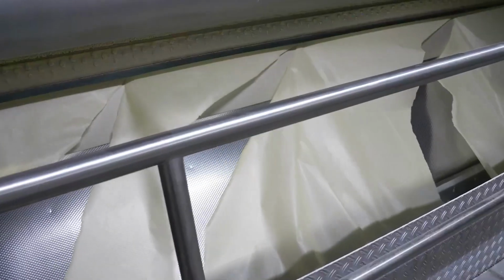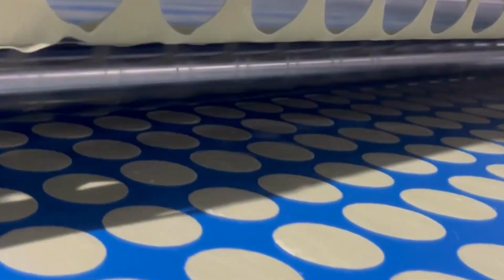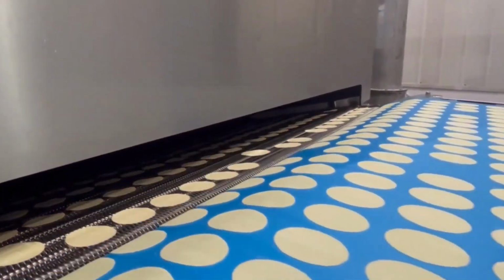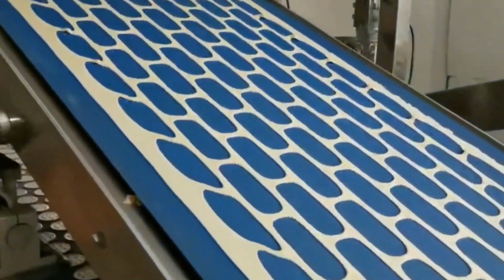Step 2. The dough is expertly rolled out into a delicate, uniform sheet with the help of precision rollers. This careful process guarantees the chips achieve their distinctive thin and irresistibly crispy texture. Following this, a rotary cutter skillfully stamps out the classic oval shape of Pringles from the dough sheet, creating perfectly formed chips. Any remaining excess dough is not wasted. It is recycled and reintroduced into the production process, ensuring efficiency and minimizing waste.